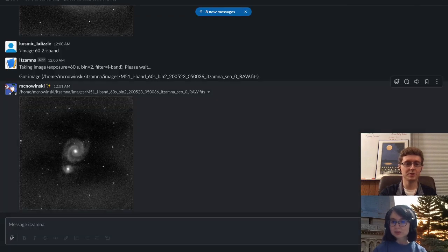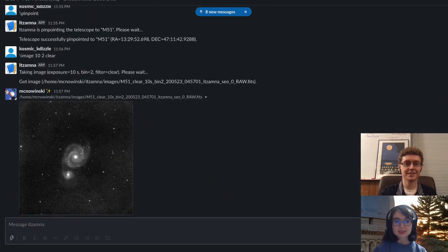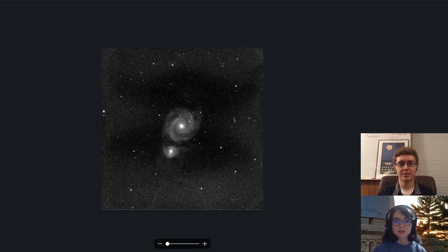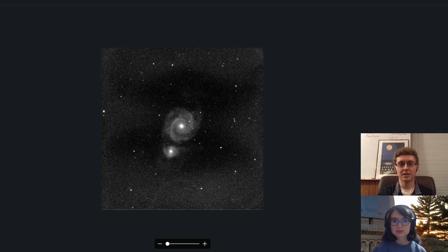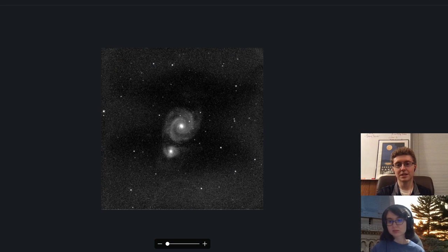I want to look at the other filters. Yeah. So here you can start to notice slight changes as you look through different filters. Different things start to poke out. And you can also then see why a lot of these images need to be reduced. So we take the flats and we're able to then subtract a lot of this noise, kind of specifically this hourglass shape that you're seeing. But once that's gone, you're able to get these amazing color combined images.